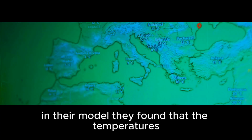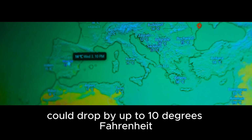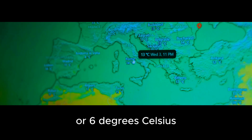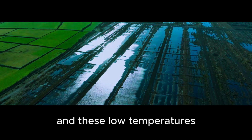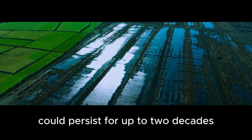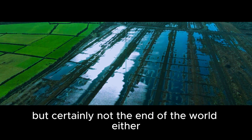In their model, they found that the temperatures in Central and Northern Europe could drop by up to 10 degrees Fahrenheit or 6 degrees Celsius within 2 years after the eruption. And these low temperatures could persist for up to 2 decades. Not good news for crops and livestock, but certainly not the end of the world either.